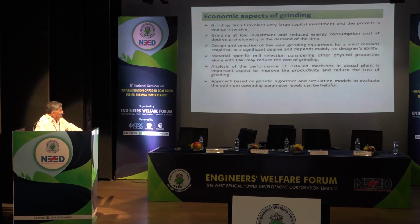An approach based on genetic algorithm and simulation models to evaluate the optimum operating parameter levels can be helpful. Once you start operating the limestone grinding circuit, try to generate some initial data, and that data will later help you in creating your own simulation model. A very simple simulation model on the basis of which you can improve your own existing limestone grinding circuit performance.